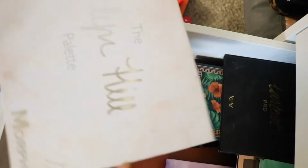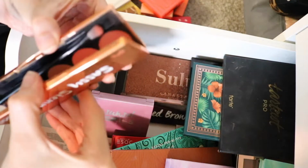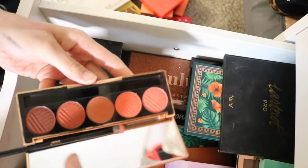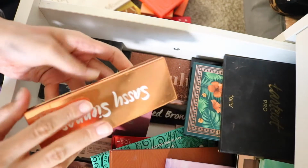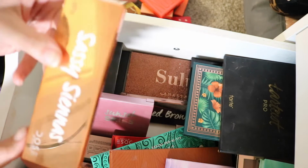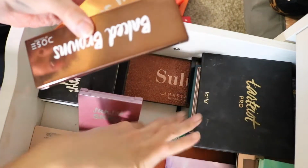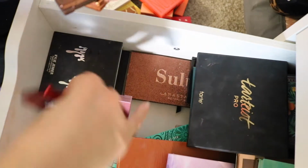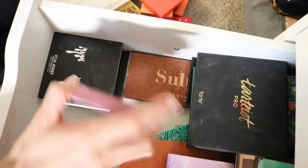So I just talked about this, the original Jaclyn Hill palette. I love this. You guys saw me film with it recently. Everything blends really well, so she is staying. Moving on to Dose of Color. So I have a couple of these. These are so good and they come with a brush. These honestly are some of the best shadows. So I will definitely be keeping all of my Dose of Color palettes. I have the Baked Browns, the Sassy Siennas, and the Blushing Berries, keeping all of them.